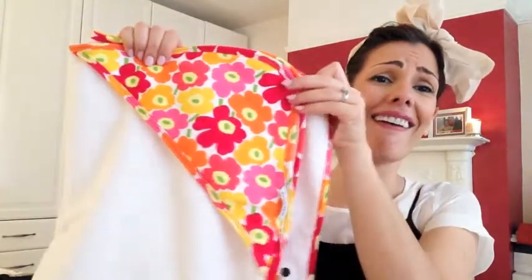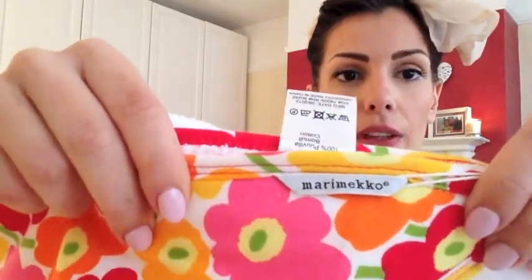Look at that. Oh. Lovely big hooded towel, and this is like the most luxuriously soft towel you've ever felt in your life. This one was a little bit more expensive. This was $12.99. Oh, actually, it's by a designer called Mari Meko. Can you read that? I think it's gorgeous.